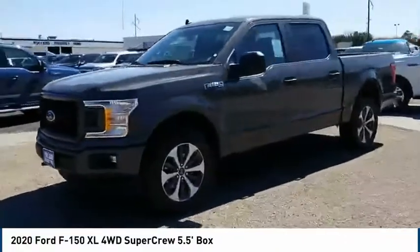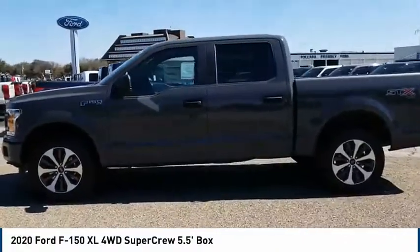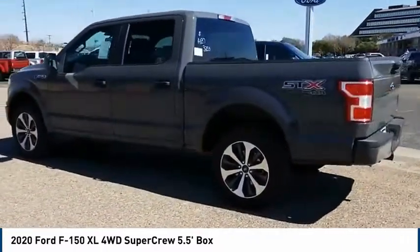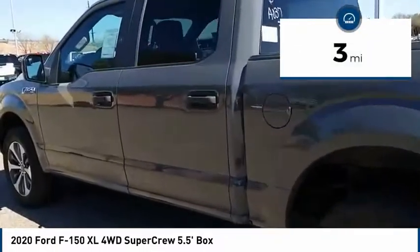Looking for the right vehicle? Check out the 2020 F-150. A Ford F-150 knows how to handle any situation. It's built to follow orders, no whining. This vehicle has less than 100 miles.